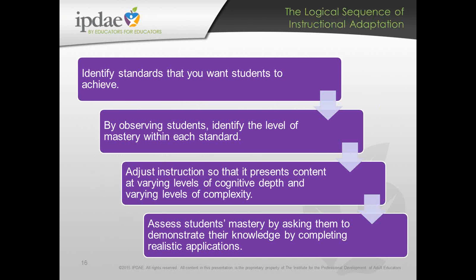So as we go forward and adapt instruction into our classroom that really is standard-based instruction, this is really the step-by-step. Each of us in our programs need to identify the standards that we want our students to achieve. And by observing those students, we need to identify the level of mastery that they need within each standard and then adjust our instruction. So it presents the content at different levels of cognitive depth and varying levels of complexity.